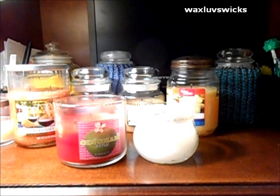I don't know if it was just next to something in my drawer and that's what it smells like now, because they all smell like that. But I'm curious. Alright, now to the candles that I burned this week.